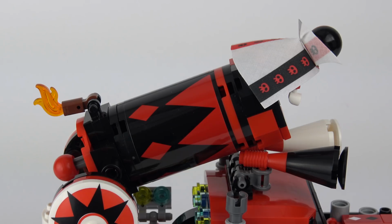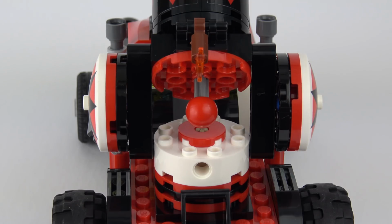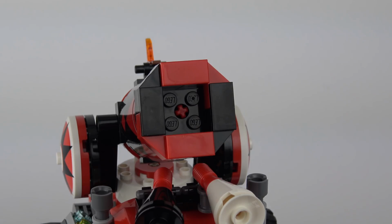And so we get to the fun part. It's showtime for Harley Quinn. Just by looking at the pictures on the box, it's not very clear how this thing works, but you can see there's a plunger at the base of the cannon. Inside the cannon, we've got nothing but a glimpse of a red axle, and it doesn't look like there's any kind of spring-loaded mechanism, so it'll be interesting to see how far we can fire Harley Quinn.